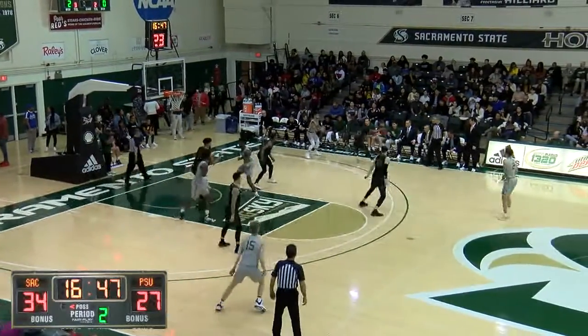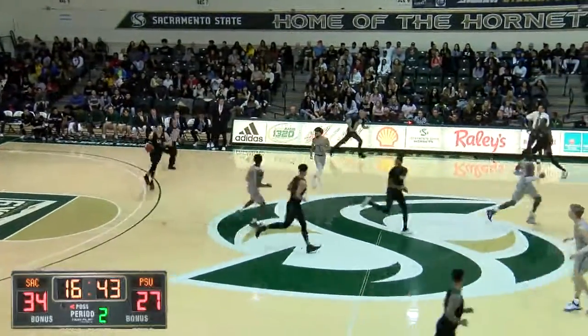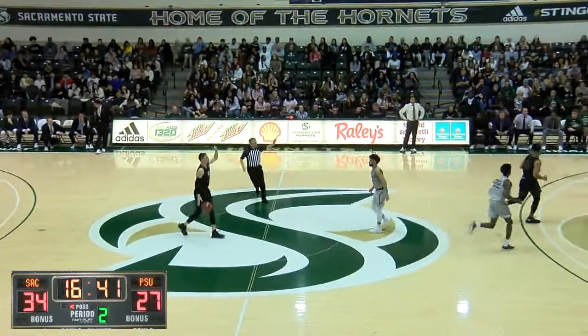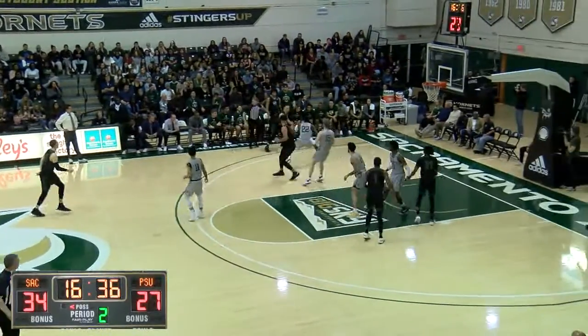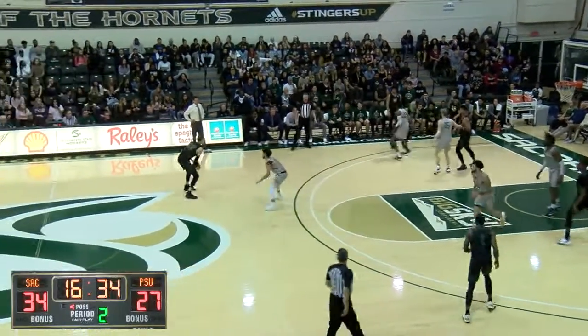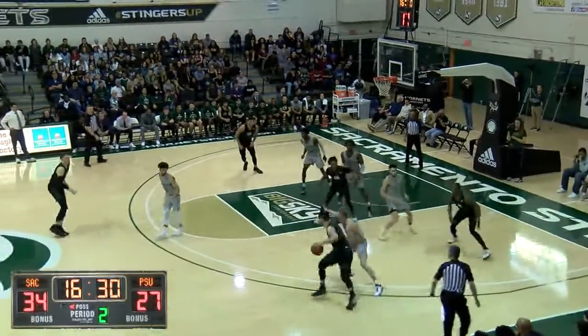Outside the arc, gets it to Golder. Over to the right. Turnover again. Fowler gets it on the turnover. The Hornets are the team forcing the turnovers in this ball game. And the Vikings are the team that's plus 3 per game, and the Hornets are just barely at plus for turnovers for the year. And so the Hornets dominating that category tonight.